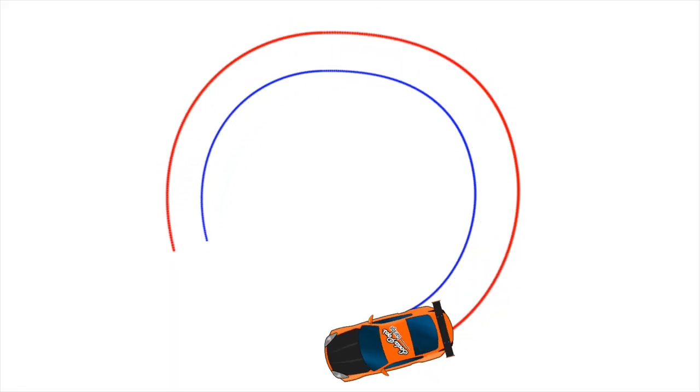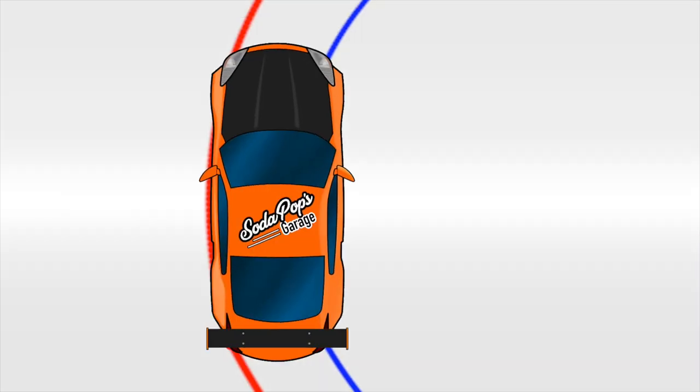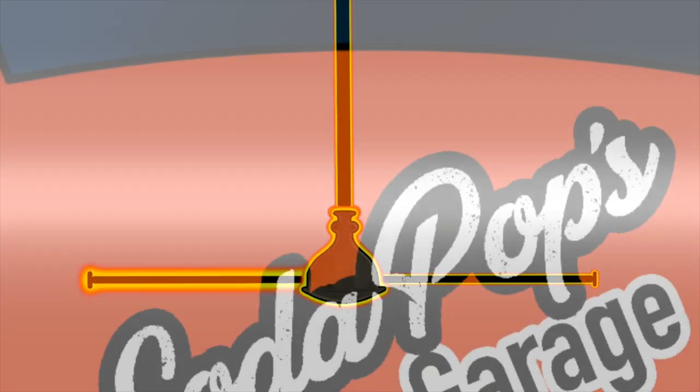A differential takes the spinning energy from the drive shaft and splits it between the rear axles. Typically, the driver and passenger side wheels spin at different rates during a turn due to the inside wheel traveling a shorter distance. This is achieved through the diff, which, through a series of gearing, distributes the necessary amount of power to each side of the car.